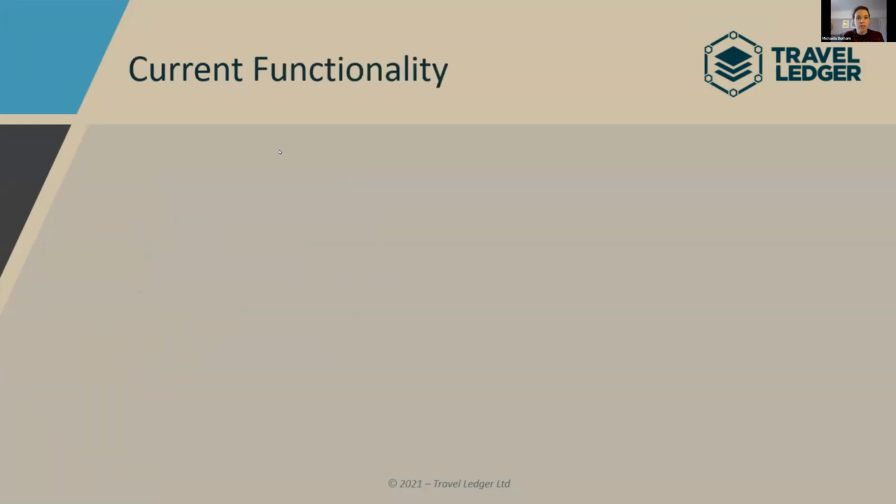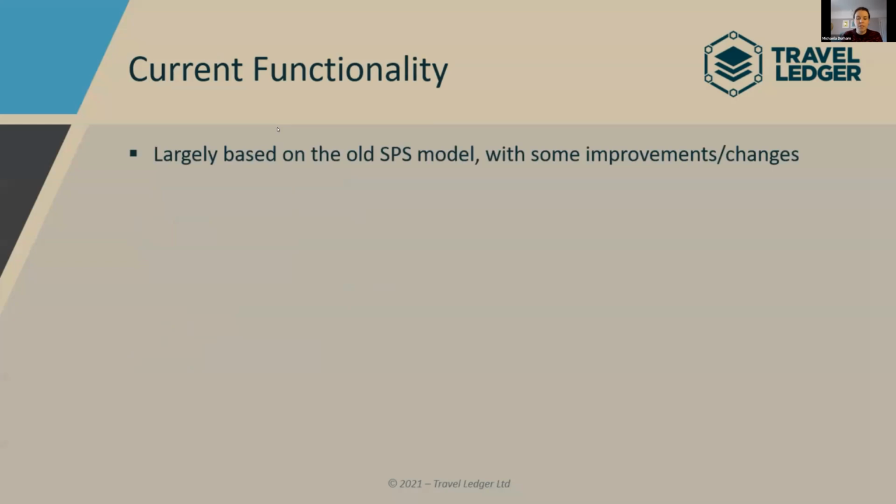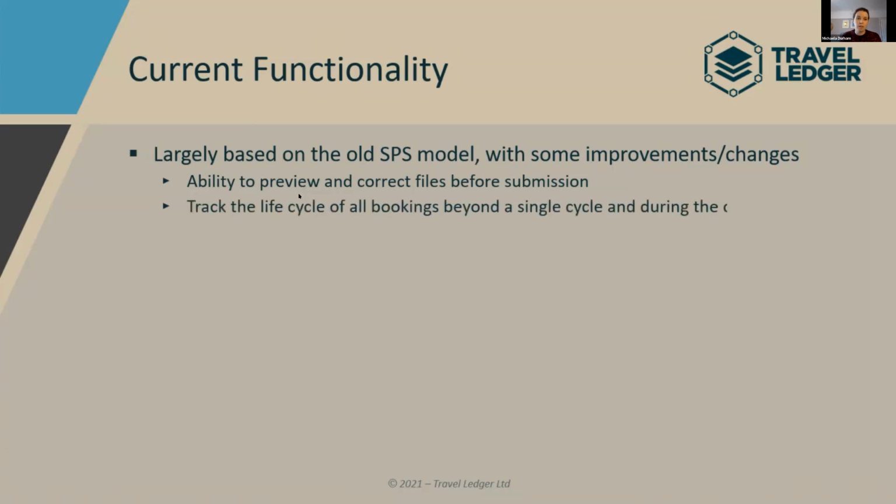So current functionality. As you will have seen in the platform so far, it is largely based on the old SPS model, but we have made some improvements and changes to that. You now have the ability to preview and collect files before submission. So whether you're doing that through automated methods or you're uploading manually initially, you'll be able to see if there's any issues with your file. Then there is an area in the upload part where you can correct those and make any changes before you submit those to your buyers.